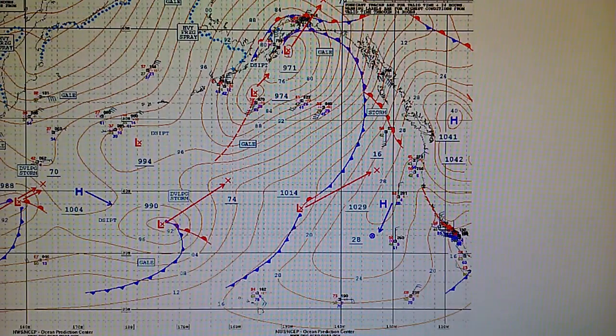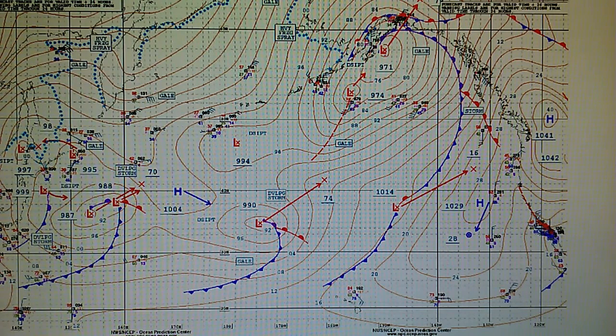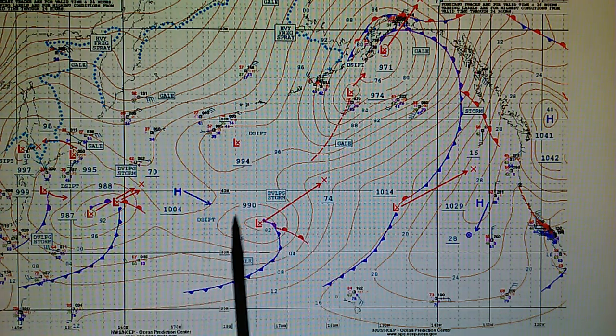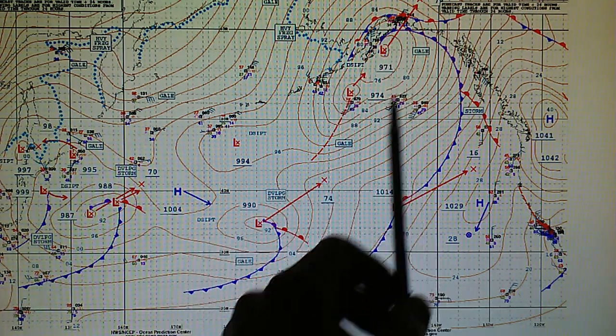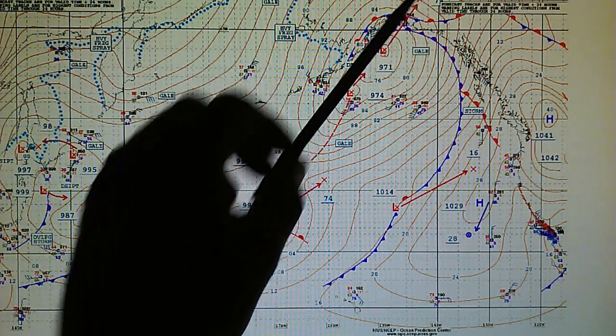Okay, now here is the surface analysis map, and we can see we've got that developing storm. Here's the Aleutian Islands. This is the one that we were just looking at that has all the moisture wrapping around it right there. This is moving to the northeast. We have this dual low pressure system up here. These are now gales, and they're both heading in the same direction to the northeast.